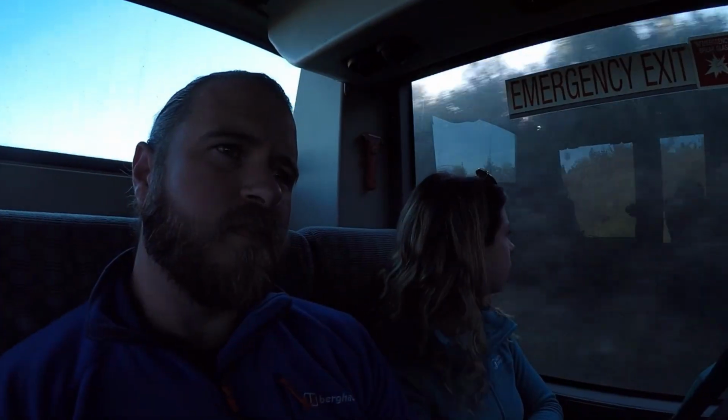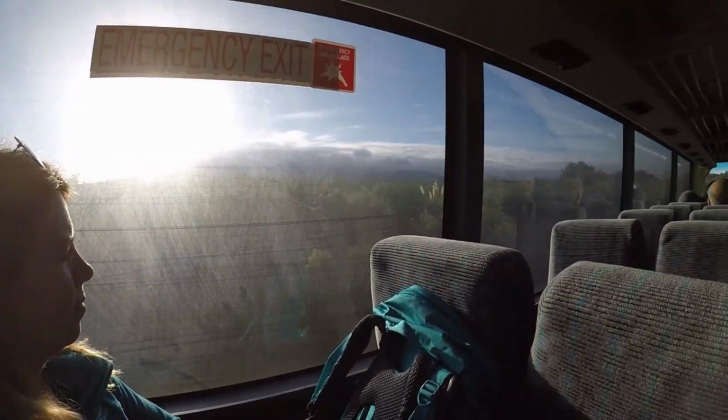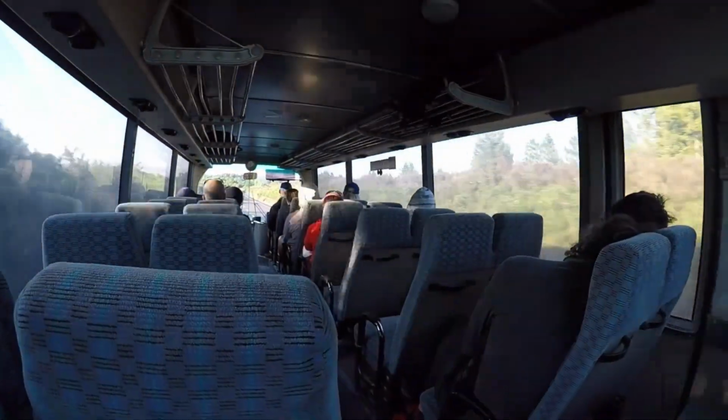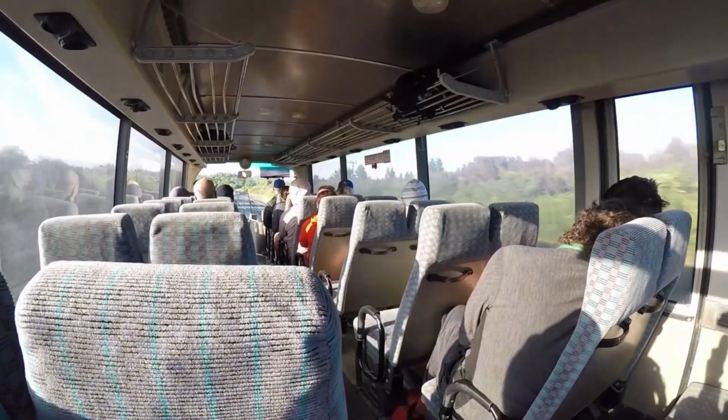Up in the dark, we have to get this bus somewhere, essentially to start the route over the volcano and mountains. It feels like we're refugees being taken somewhere.